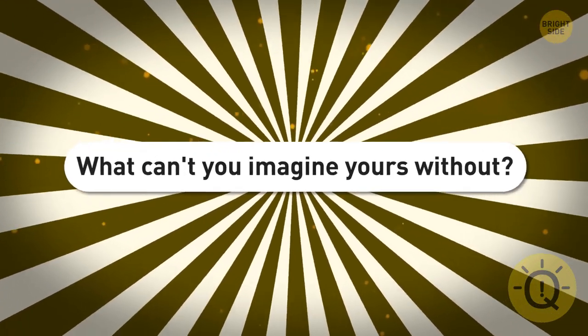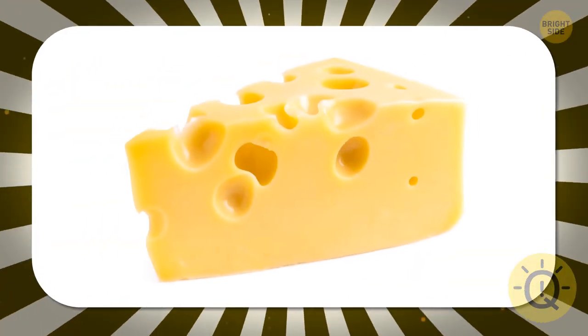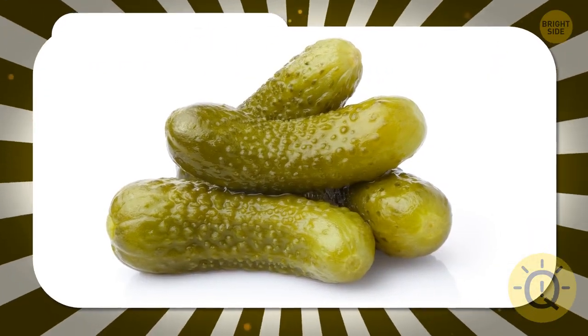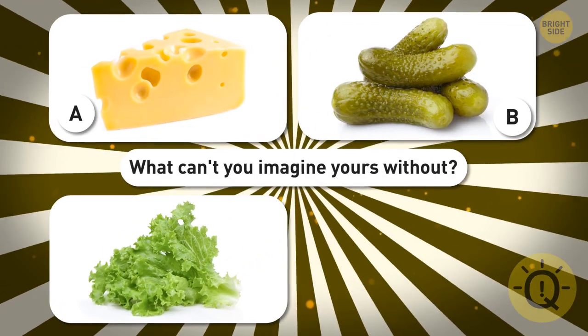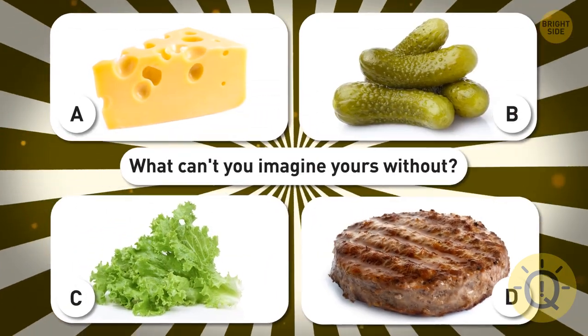One burger, please. What can't you imagine yours without? A, cheese. The more, the better. B, pickles. They're perfect. C, salad. D, only meat matters, really.